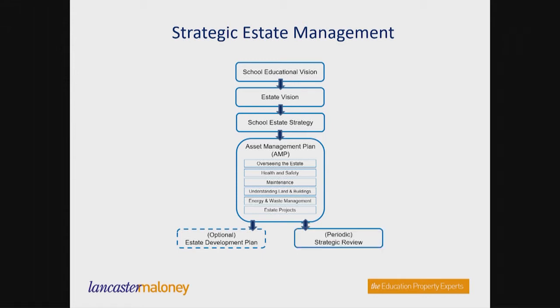But certainly all that would be periodically reviewed at a strategic level. So the reason I've showed this slide is to show the importance and the context of getting your estate strategy right in order to support the education goals and objectives within your school.